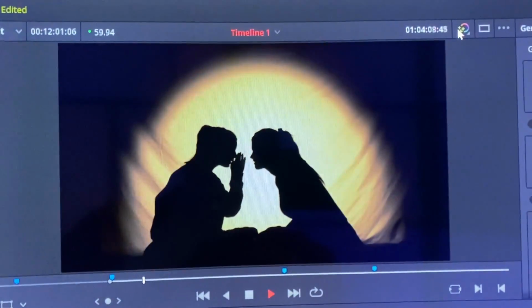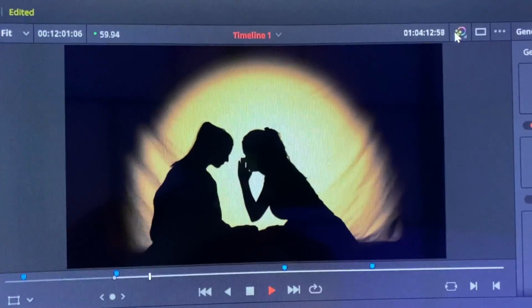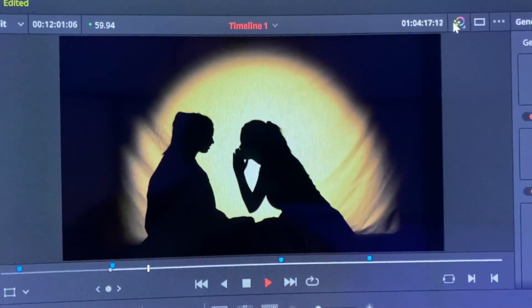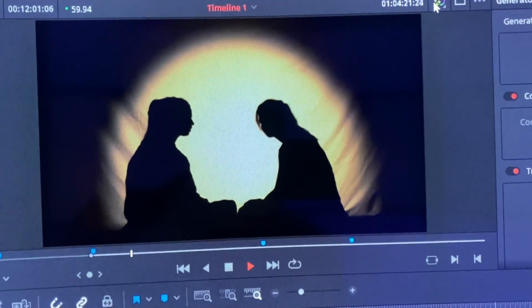The other thing you'll notice here is that I've added little flickers in because I want it to feel like the light is flickering and brightening and darkening at certain points, so it looks real. So it looks like, you know, it's a real battery-powered light that's creating the shadow.